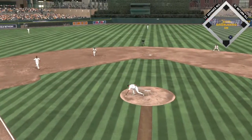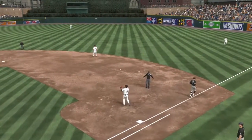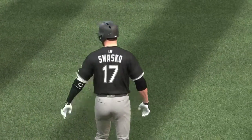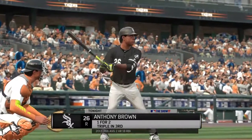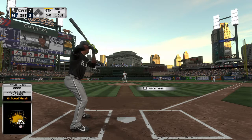Weak grounder back to the mound. Throw to first gets him, so the leadoff man's retired here to begin the 6th. Up next for Chicago, third baseman Anthony Brown, ready for another shot. 1 for 2 with a triple so far in this one.